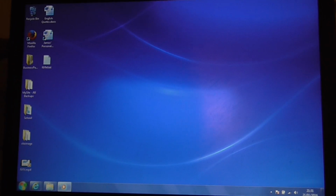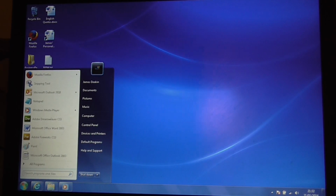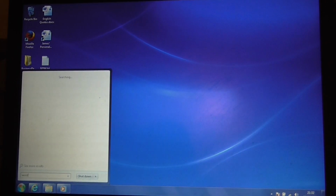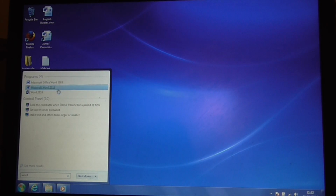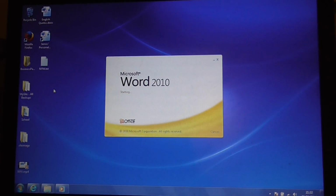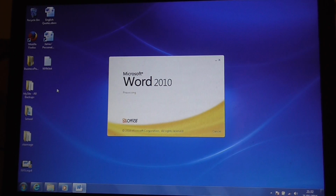I am a bit weird with Microsoft Office. I like certain versions on certain versions of Windows. So on XP and Vista, I like 2007. On 8 and 10, I like 2016 or 2013. And on Windows 7, I like 2010. I do have 2003 on here as well, but I'll run 2010 because that's more relevant. I have 2016 as well, but 2010 is more fitting for Windows 7, at least in my opinion.